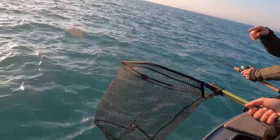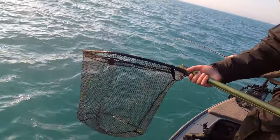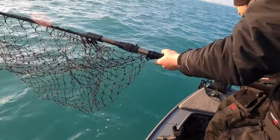That's a big net. Get the big net. I think this might break. It's fine. Make sure that's pointed. You have to make it out.